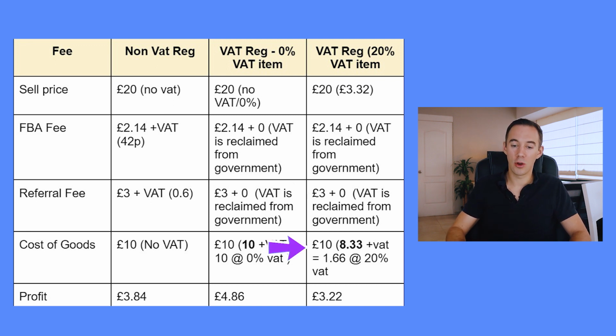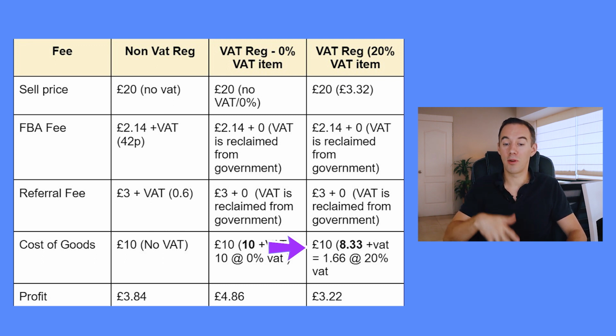And then finally, the cost of goods, we're going to be paying £10, but that's actually made up of £8.33 plus 20% VAT. So generally, we're going to get that £1.66 back off the £3.32 that we paid, but that is going to be a profit of £3.22. So what can you see here?